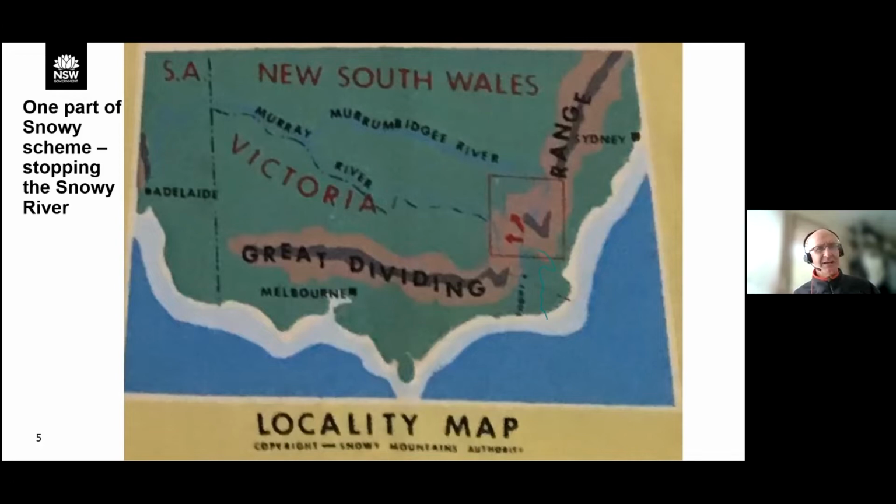So I'm just going to park that there. It doesn't relate directly to the Murrumbidgee, but you'll often hear about the Snowy scheme and how that affects Tantangara. There is water returned. That doesn't actually make its way to the Murrumbidgee through that part, Snowy River Increased Flows, but there's a second part that does.